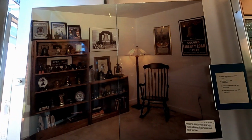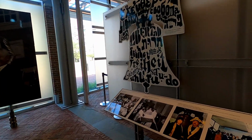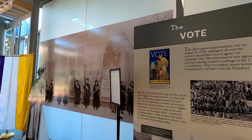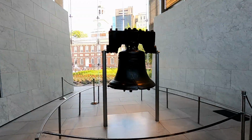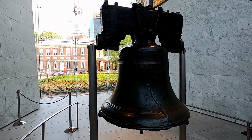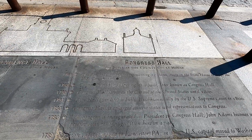One thing I had observed was the preservation of the bell. You should be able to touch that emblem back there to get a feel of the Liberty Bell, so nobody actually touches the Liberty Bell, but unfortunately that was closed. You couldn't touch that, so no feeling what the Liberty Bell felt like this time around, but it was really nice to see.